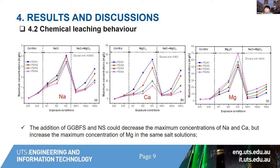This could indicate that the more hydration gels generated in the mixtures with GGBFS and nanosilica, the less probability of calcium being replaced by magnesium.